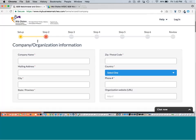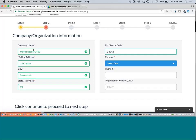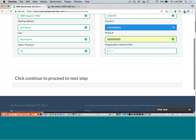As you can see, everything's laid out for you guys from top to bottom. It's going to be 6 simple steps, and then a review page, and then your registration is complete. Also notate that anything with a red asterisk right by is mandatory information. So you won't be able to move on to the next step unless that information is filled out. So I'm just going to quickly enter in some fake company profile. And I will continue on to the next step.